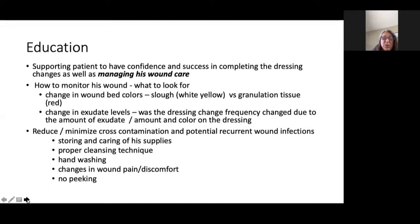We wanted to reduce or minimize cross-contamination and potential recurrent wound infections. So we talked a little bit about storing and caring for his supplies, proper cleaning instructions, hand washing, changes in his wound pain or discomfort, and not to peek at his wound, which Bill did admit that he liked to do on a frequent basis.